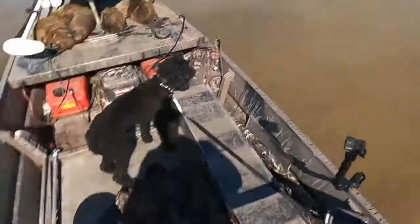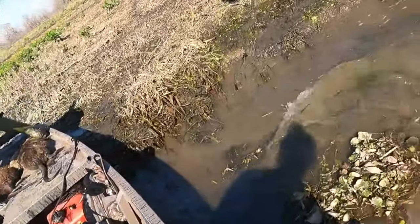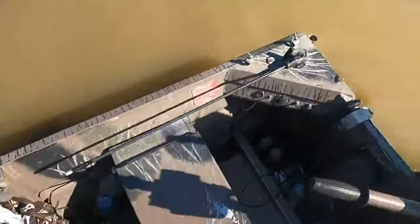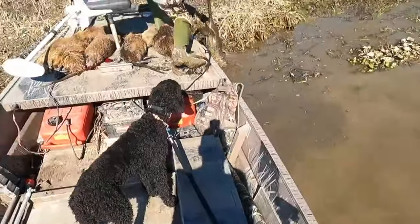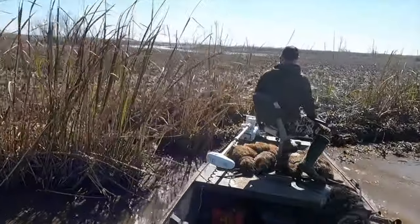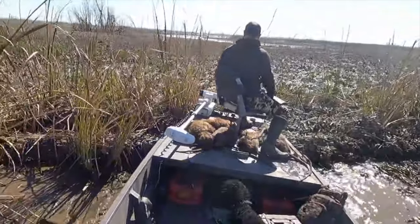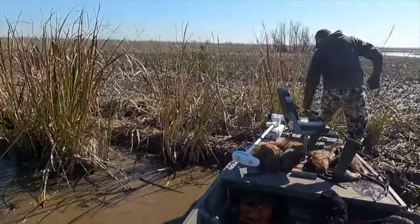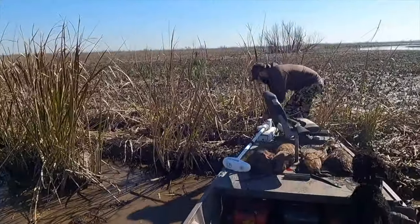Into that water, that'd have been it. Oh, look, there he is, his head sticking right there. I think it's hard enough to walk on. This is where we walked last time. If not, it'd make good video.